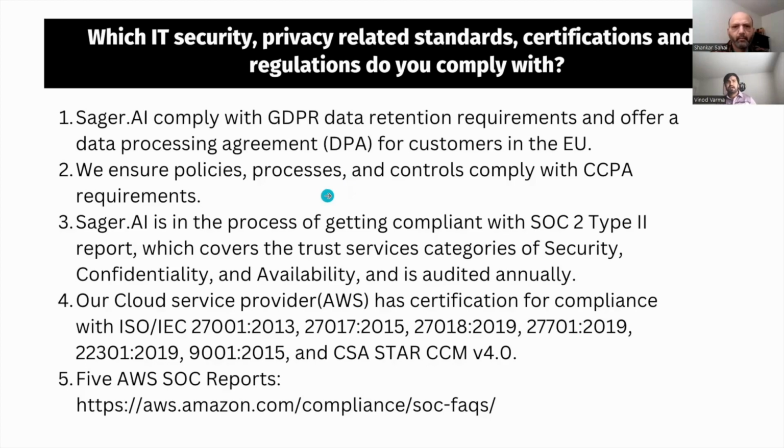Okay. And when it comes to availability, confidentiality, and security, we are getting certified with SOC 2 Type 2. SOC 2 Type 2 is basically a 3 months continuous period of all the security principles in and out. After that, an accredited auditor will check for these 3 months and give you the certification that you are compliant. So we are in the process of doing it.